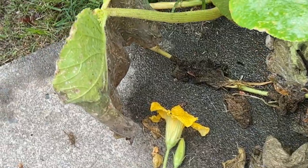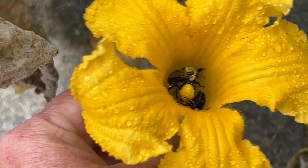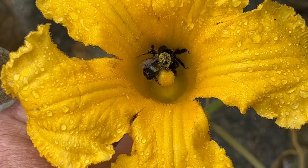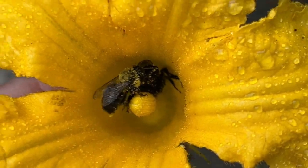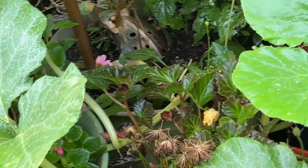So, typical signs of fall. Things are starting to get a little browner, a little more yellow. The bees, if I have one in here, they'll have a tendency to gather up. See how they're gathering up in here? They're always looking for the next bite. And in the fall, they get a little frantic because they know they're almost at the end of their journey. There are still flowers in here.